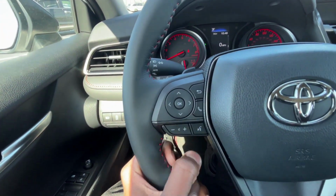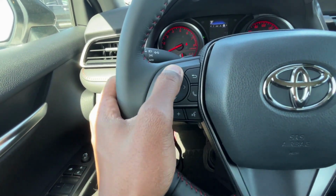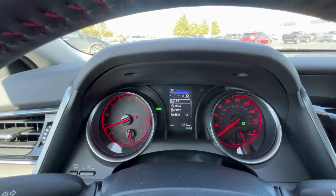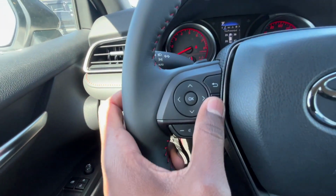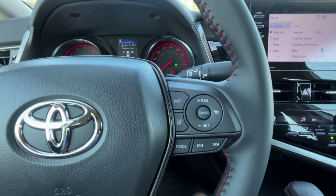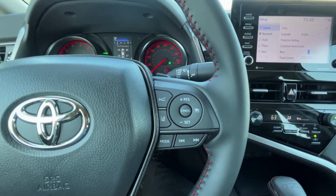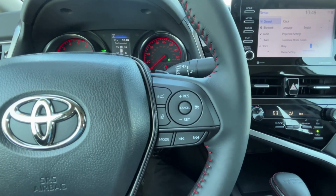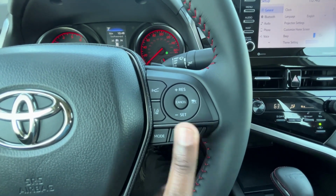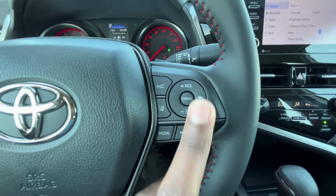And then to the left side of the steering wheel, use these 4 arrows and this OK along with this back button to go through your digital part of the gauge cluster in the middle. Bluetooth button, volume controls, voice recognition. Use this mode button to go between your radio stations, whether it's between AM, FM, or if you have Bluetooth or CarPlay set up, you can do that. And then this goes through your tracks or your radio station presets.